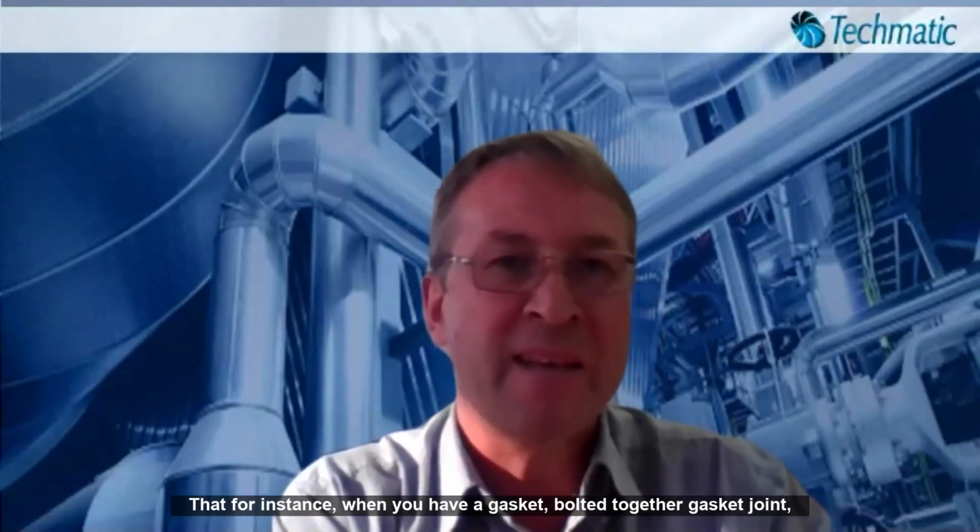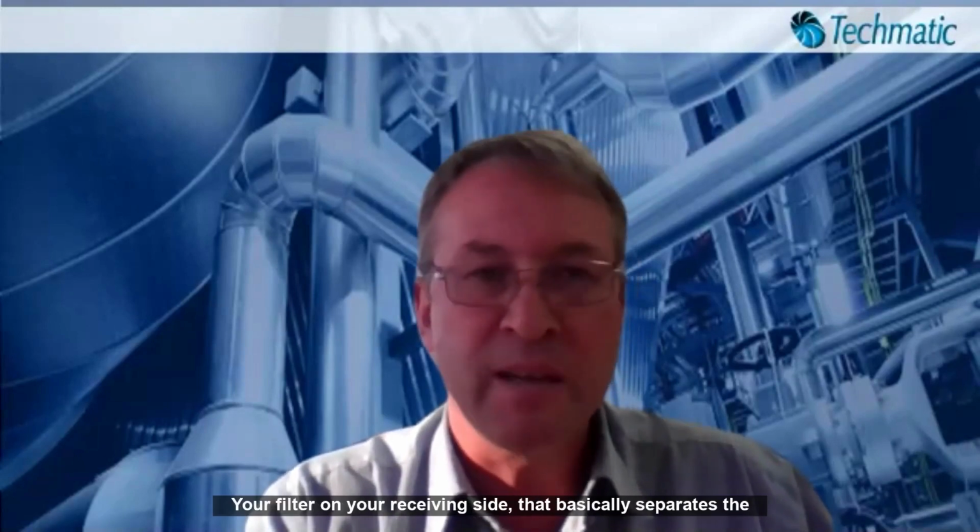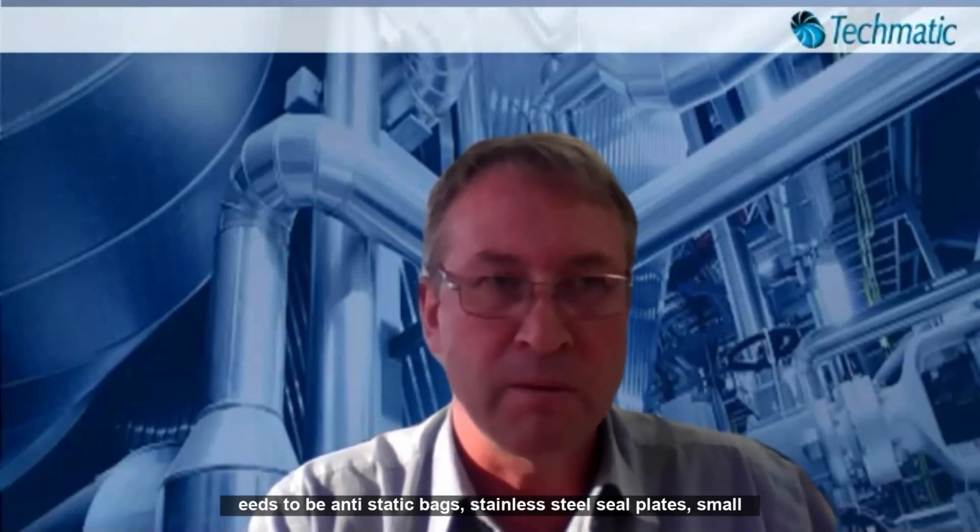That, for instance, when you have a gasket bolted together, a gasket joint, you need basically a connection between the physical pipe on the one side and the pipe on the other side with a welded stud, and you use a copper cable to earth that. Your filter on your receiving side, that basically separates the dust from the air, needs to be anti-static bags, stainless steel seal plates. Small little things you can do to prevent explosions from happening on a product that will ignite with a spark in the end.